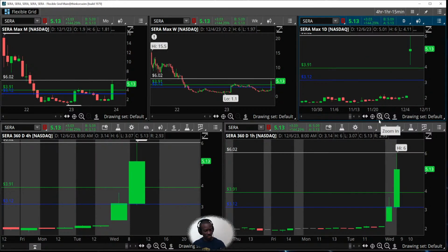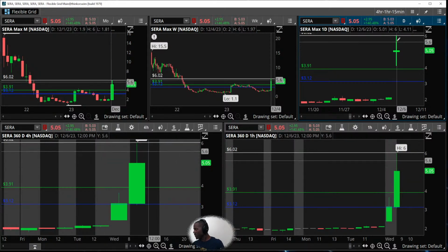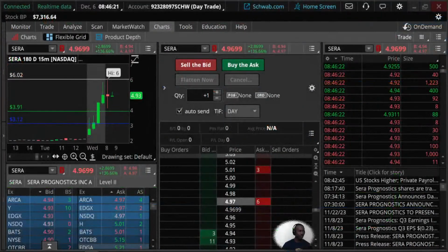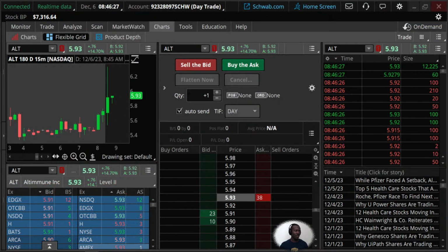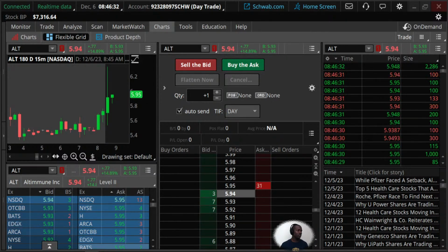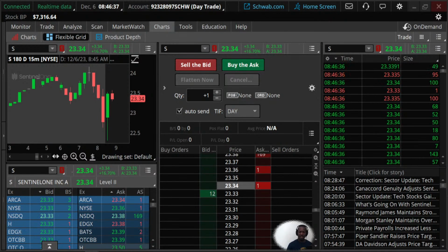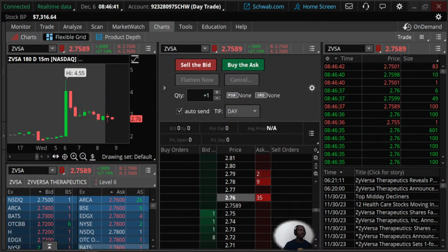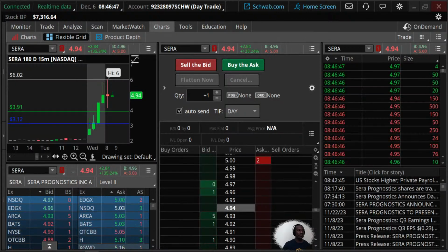Look at this daily chart though. Daily chart just big, I don't know. Alt threw a wick up there as well. I really don't like alt all that much. Sentinel 1 is very interesting that it's going up. If it had a dividend, I would definitely buy Sentinel 1. But I don't really care. I'd buy it at a higher price if it ever gives a dividend.